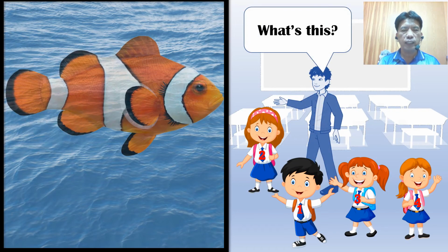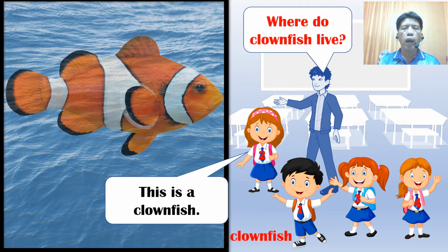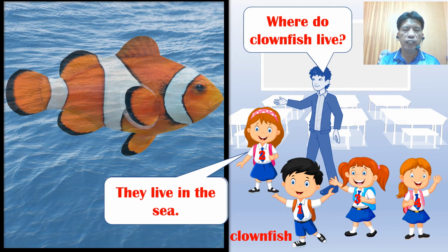What's this? Clownfish. This is a clownfish. Where do clownfish live? They live in the sea. Now it's your turn. Where do clownfish live? Yes, they live in the sea.